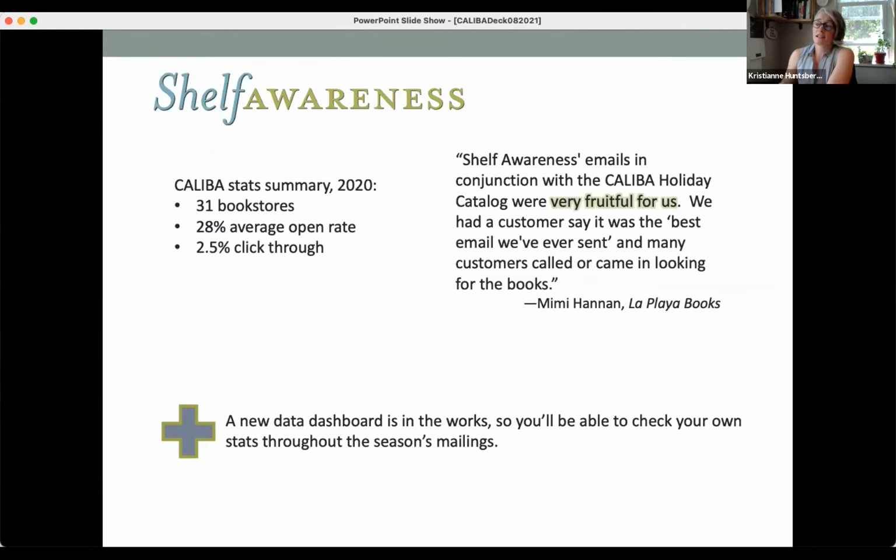So it's been pretty successful. The Kaliba stats from last year were 31 stores, and it was an average of 28% open rate across all the stores, which is pretty good industry-wise. So a 2.5% click-through is also really great. So we've seen it be really productive.